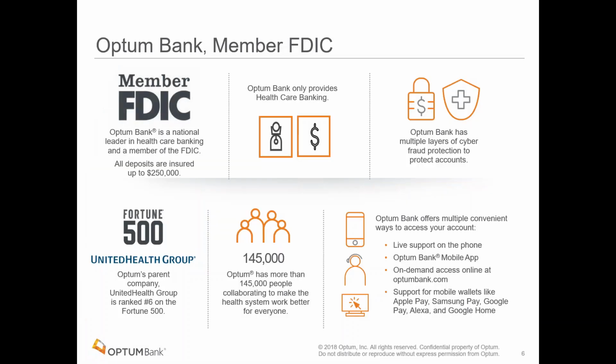Let's begin by introducing you to Optum Bank. We are not a brick and mortar bank. You can't walk into any of our locations off the street. We are an internet bank, and similar to your personal bank, cash deposits are insured by the FDIC up to $250,000. We differ from other banks in that we focus exclusively on healthcare banking.